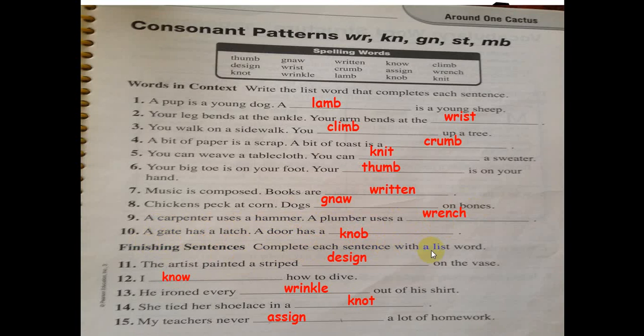Complete each sentence with a list word. The artist painted a striped design on the vase. I know how to dive. He ironed every wrinkle out of his shirt. She tied her shoelace in a knot. My teachers never assign a lot of homework.